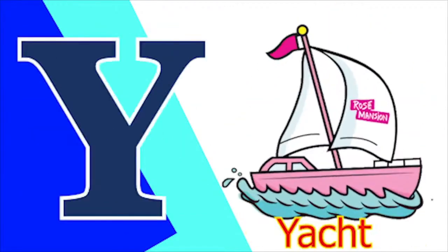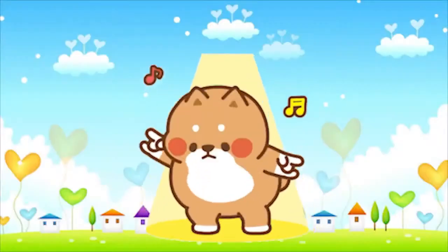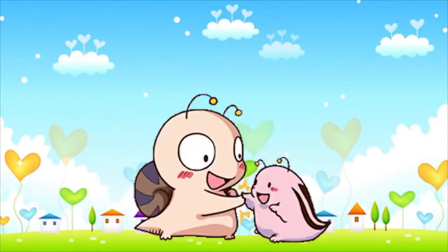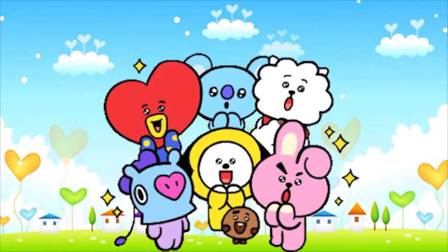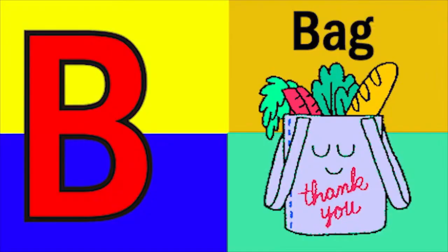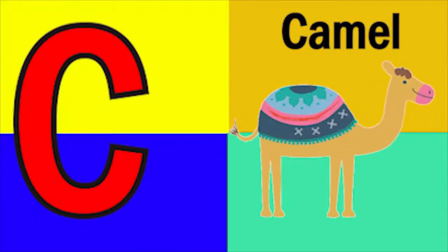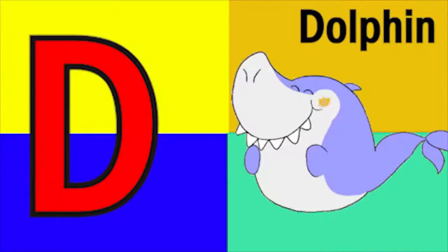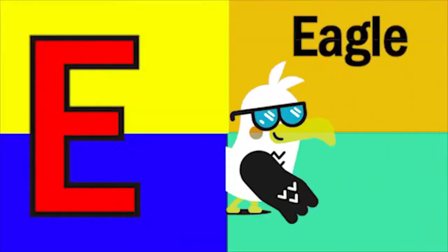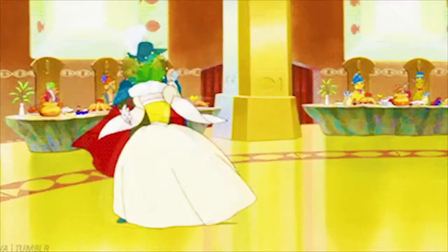Tree. Y for yak and Z for zoo. A for apple, a. B for bat, b. C for camel, ka. D for dolphin, da. E for eagle, a. F for fork, b.